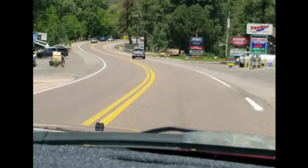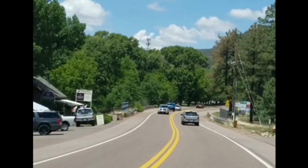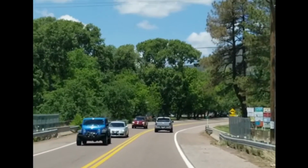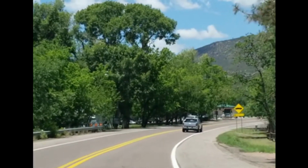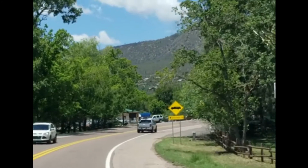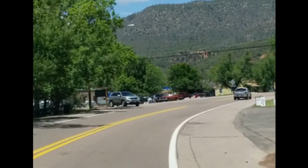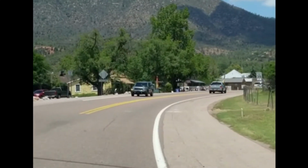So this is Pine. Hope there's more than this. Down? Not much, not much. Pine is a tiny little town. Stretches all just on one road.